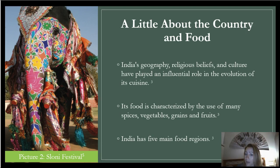This is a picture of, I'm pretty sure I'm going to get it wrong, Saloni Festival, and like I said, it's a beautiful elephant. Really well decorated.